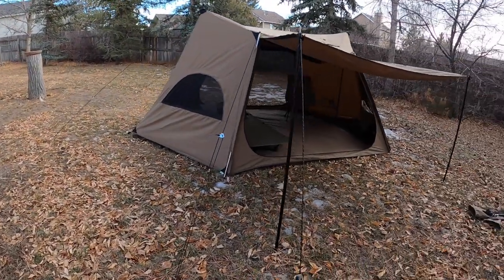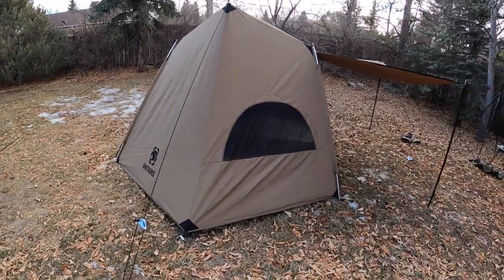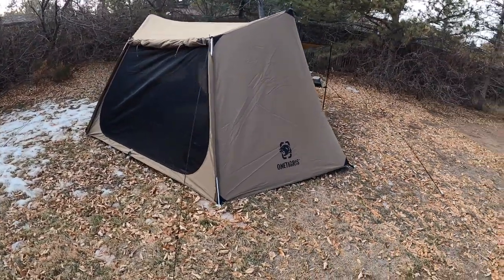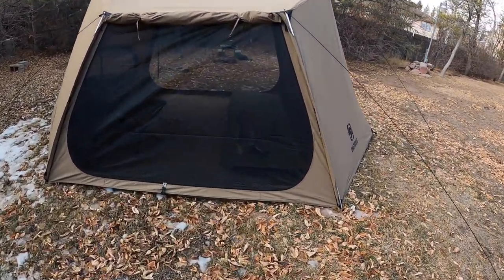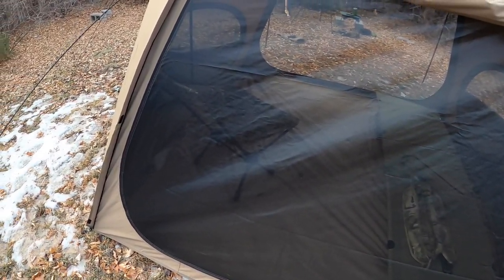Yeah, man, I'm digging it. I like it. It's got a good color. I think it's just the right size, too. Not too big, not too small. It should definitely have plenty of room for two people in there, and definitely two cots, that's for sure.